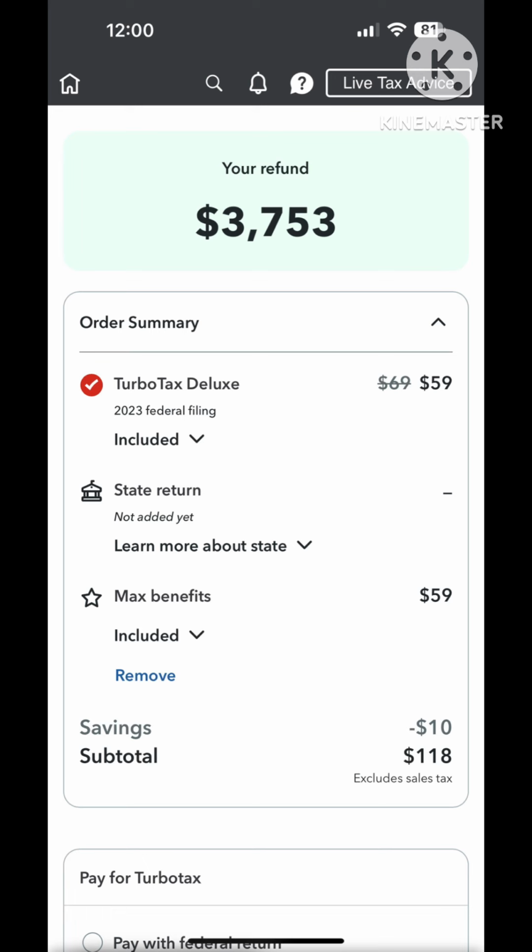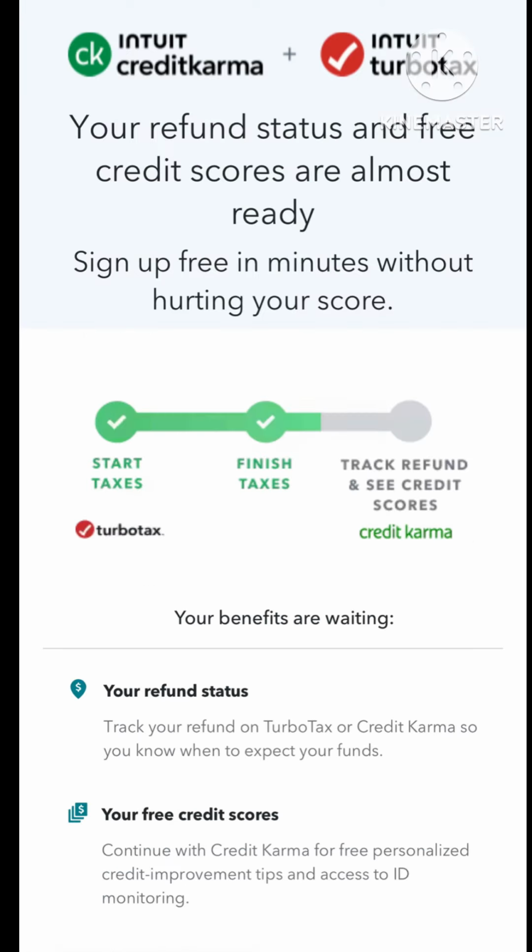So there's some states here in United States that don't have state taxes, like Texas. So aside from TurboTax Deluxe, nag-avail din kami ng max for maximum benefits amounting to $59. Maybe we can talk about the max benefits that na-avail namin some other time. So for a total of $118 yung aming nagastos para sa pagpa-file natin ng income tax return for year 2023. And the good news, guys, we're getting $3,753 refund. So ayan, guys, sana may natutunan kayo sa aming TurboTax experience.